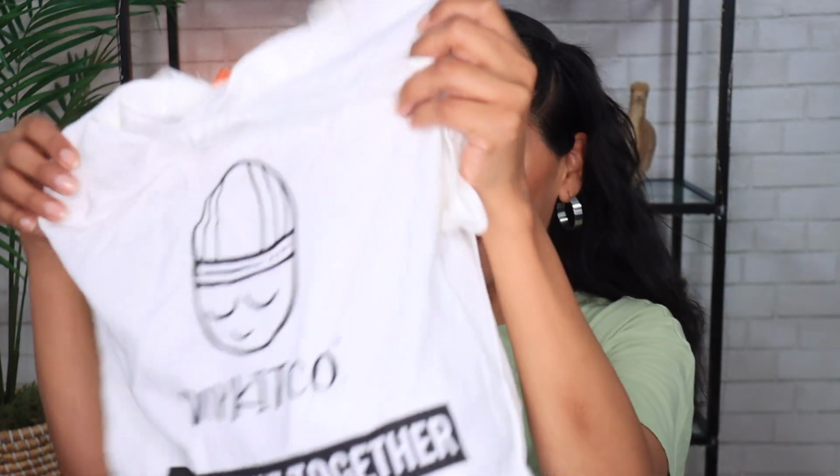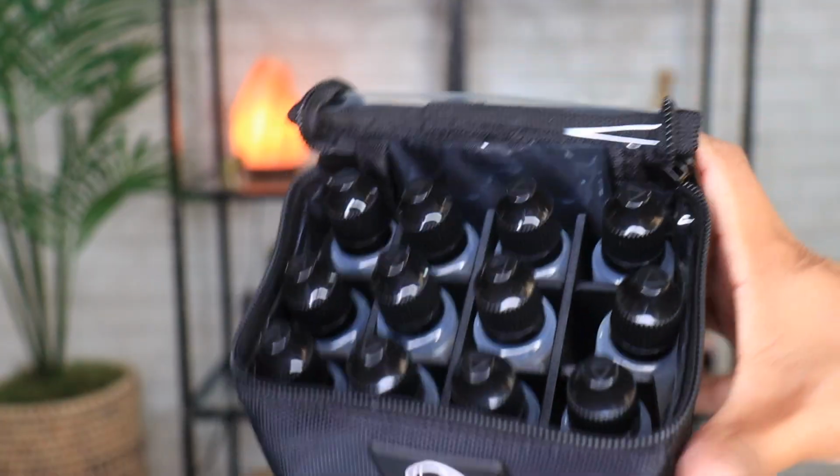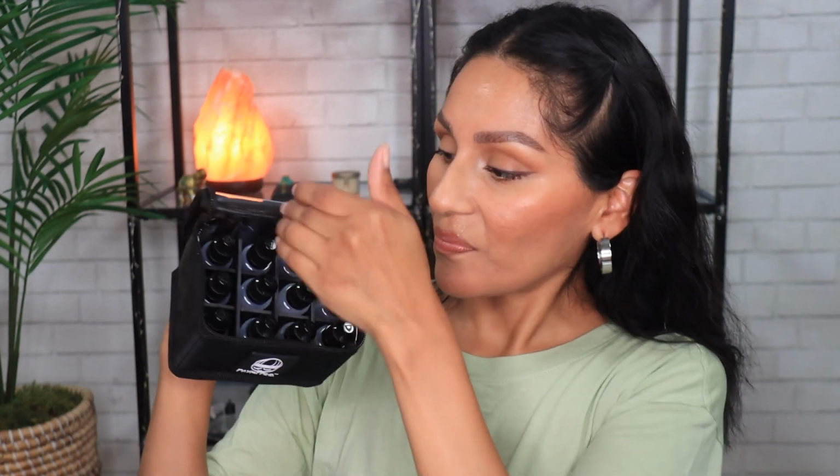I finally got my first MyKitCo products from here. I'm so excited for this little container. Basically you can put anything that's liquid in it, like foundation, cream blushes. It is so tiny, and I love that you can just open and close it and put it back. It has these little dividers, so it's so easy to see. I want to depot any of my liquid face products and put them right here, so it's nice and beautifully organized.